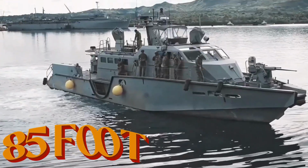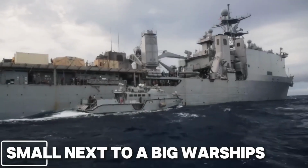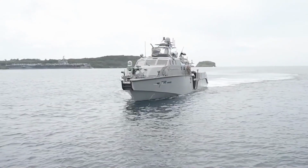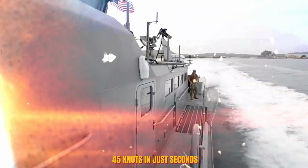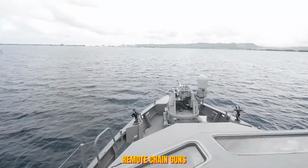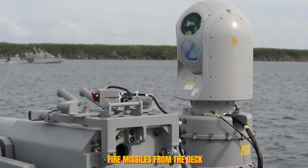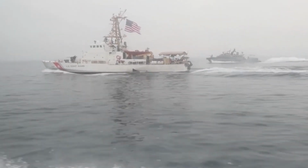An 85-foot gray boat sits at a Navy dock. It looks small next to big warships, but what is inside this boat will surprise you. This boat costs $15 million. It can hit 45 knots in just seconds. It carries remote chain guns and can fire missiles from the deck. The Navy built only 12, and each one is strong enough to control shallow water.